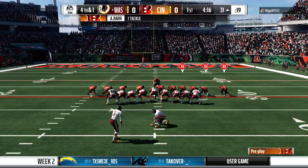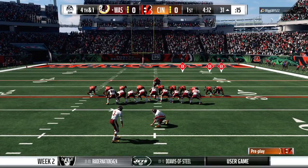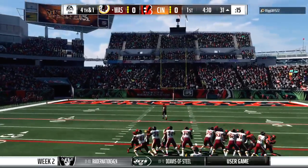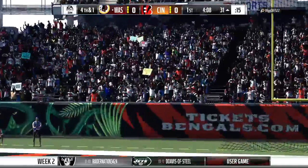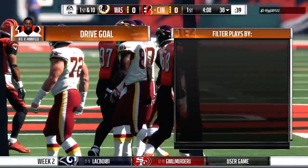So on 4th down, Cousins will head to the sideline and give way to Dustin Hopkins. From the right hash, this from 48. And Hopkins' kick is no good. It's wide to the left. And this will remain a scoreless game.